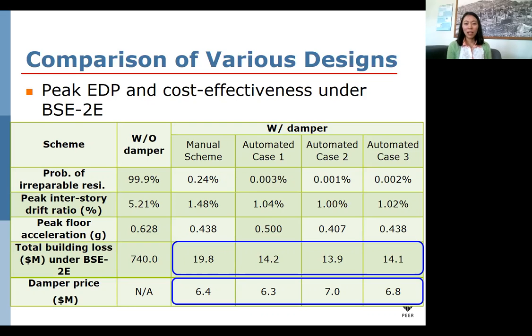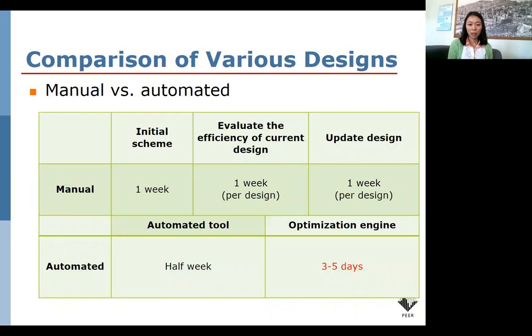And that probably is not the best part of automatic design, because there are a lot of people much smarter than I am, more familiar with structural analysis and with more experience, who will probably come up with some damper solutions that beat the computer. But one of the advantages we can't neglect is the time dedication for the manual design and the automated design.